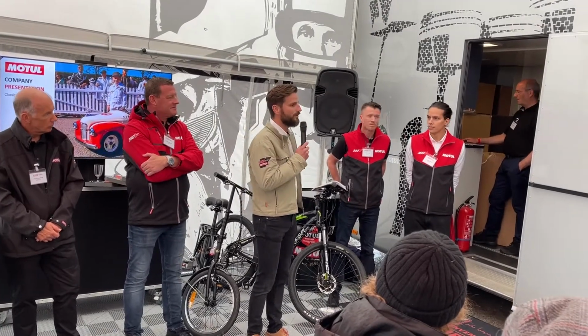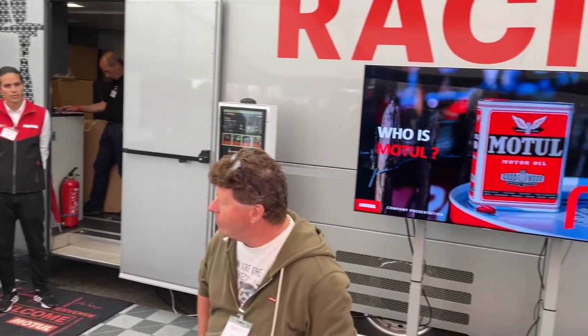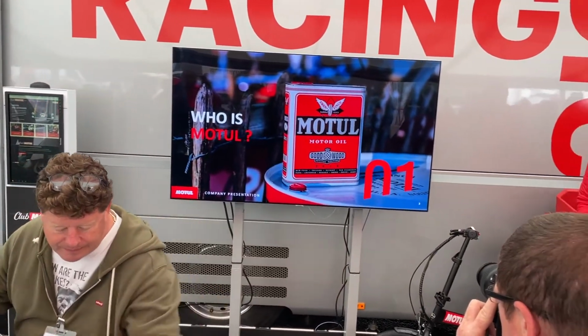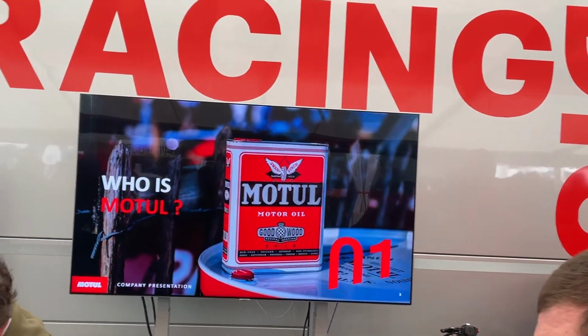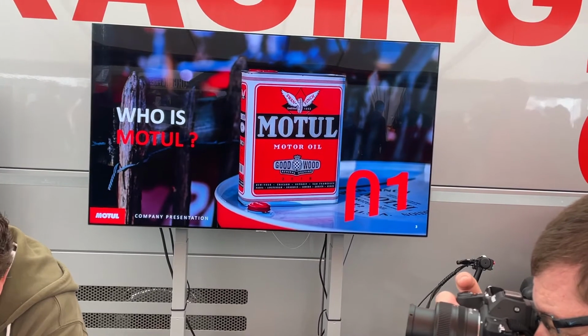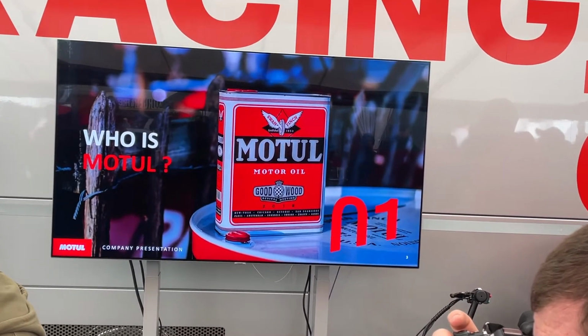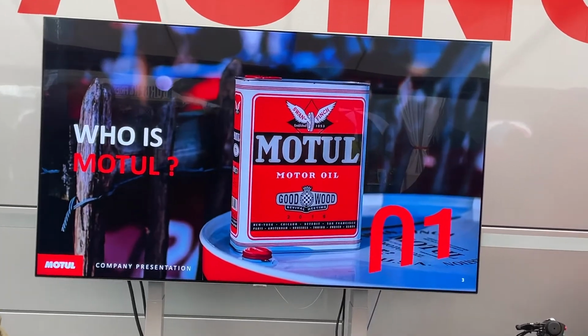Can we move to the... So I will show you a few slides. I will do my best to do it quickly, just to give you an overview of the Motul brand. For sure, you have seen this logo on many different racetracks, but I think it's always useful to get a little bit more info on the brand.